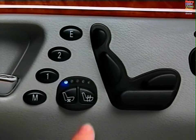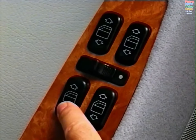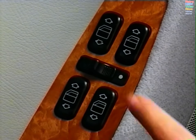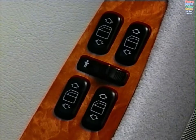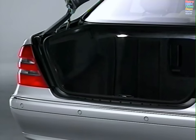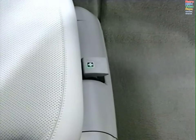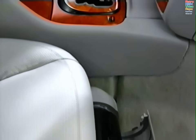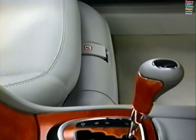Next to this is the button for the 2-stage seat heating, which switches off automatically after 5 minutes in stage 1 and after 30 minutes in stage 2. Just beneath this, and easily within reach, are the switches for the electric windows, including the child lock and remote trunk lid opening. In the storage compartment below the passenger seat is the first aid kit. A fire extinguisher can be fitted to the driver's side if required.